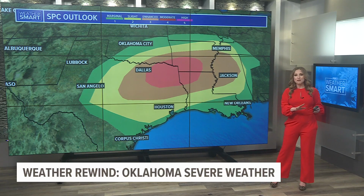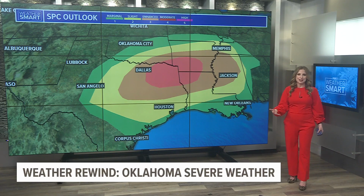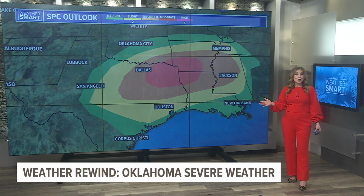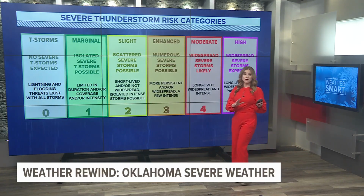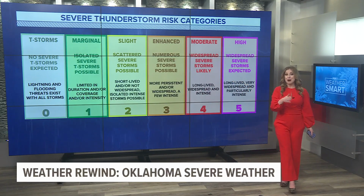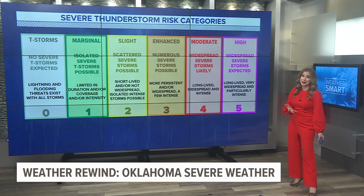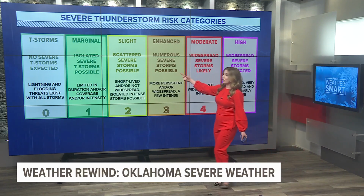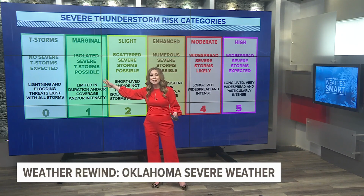So if you see any of these over our area, what does this tell us about your severe weather risk that day? Well, the outlooks are ranked from 1 to 5, where 1 is the lowest risk of severe, and 5, of course, would be your highest. They tell us about the coverage, the longevity, and the intensity of the potential storms that day. Now, a marginal risk means isolated severe storms are possible, but they're usually limited in duration, coverage, and intensity.